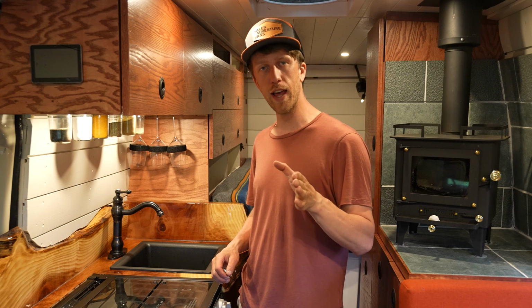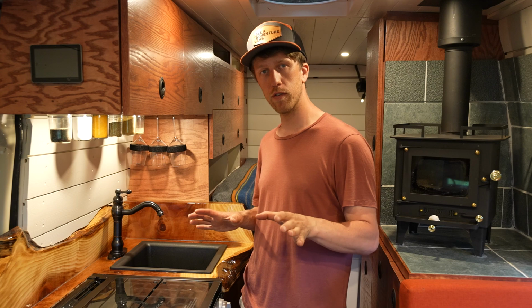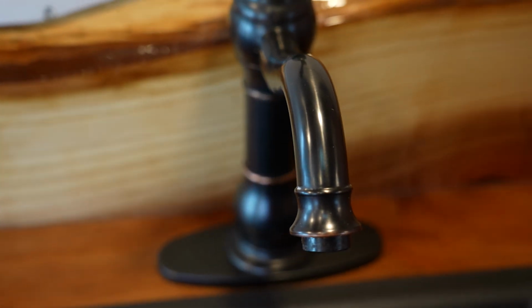There is a 20-gallon water container that is over the wheel well in the back of the van, so it saves a lot of space. Over here we have the sink and the faucet, and as per usual, I'm a big fan of the foot pump.